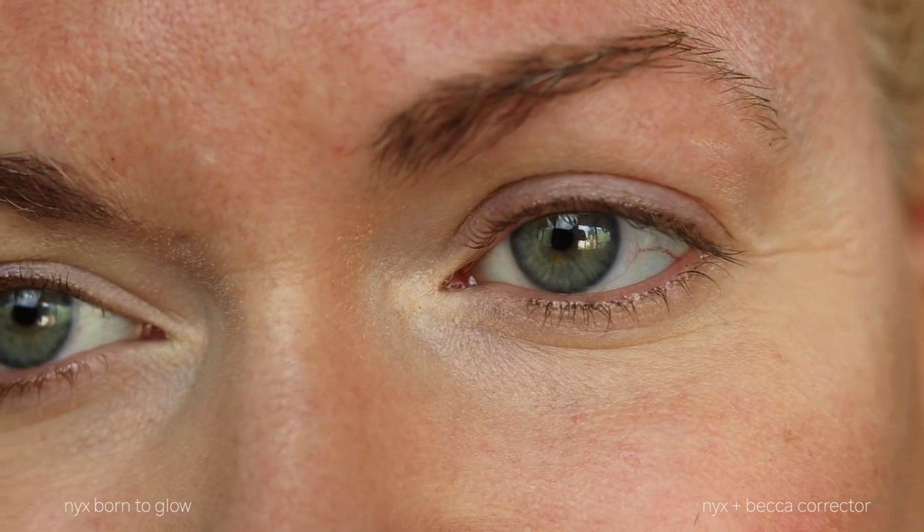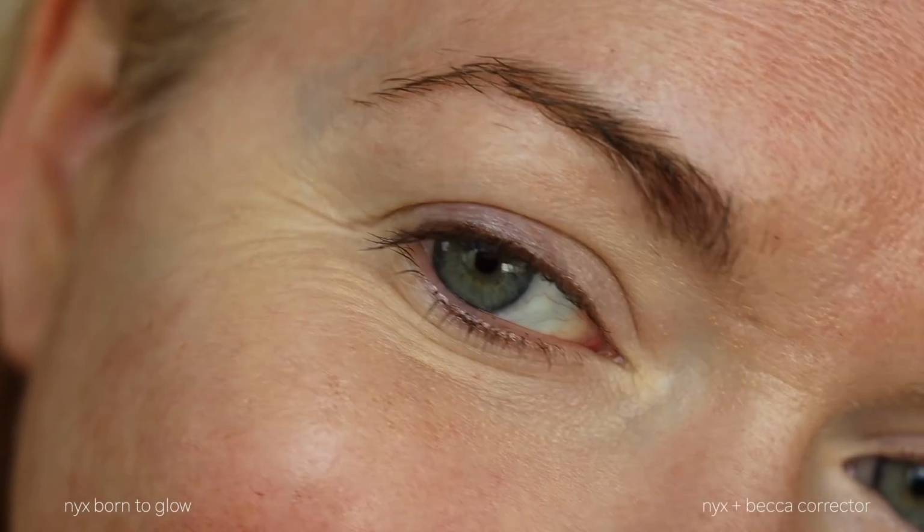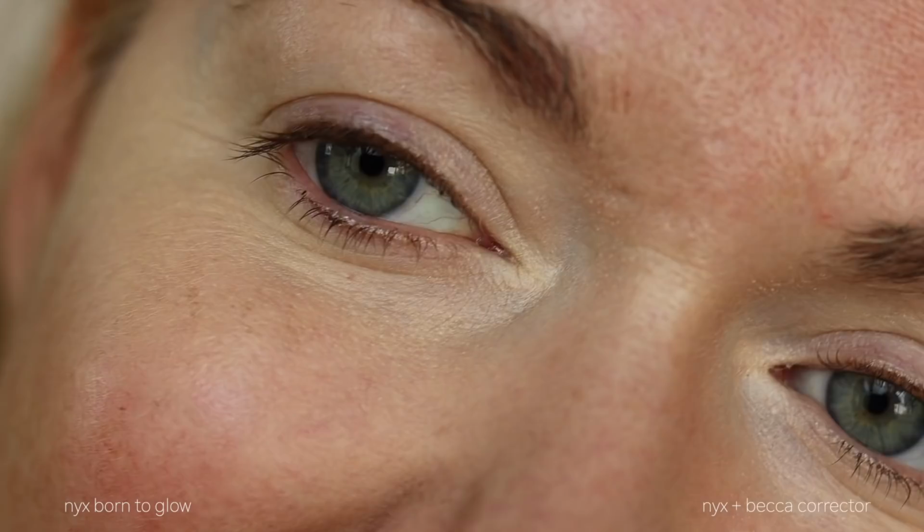But I will say, I tried to wear this concealer 3 different times, and every single time it made my eyes and my skin burn. So I tried.